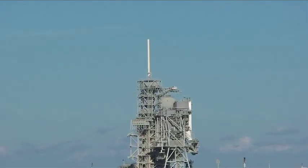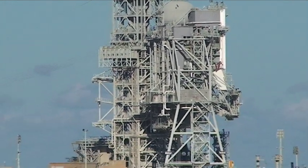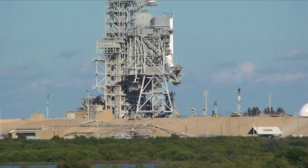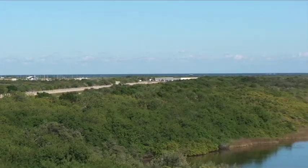This is looking at one of the space shuttle launch facilities. Look at this vast land here.